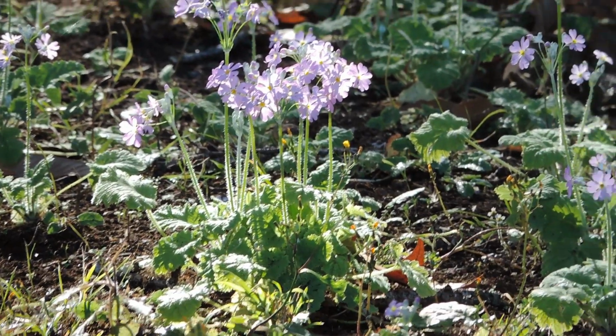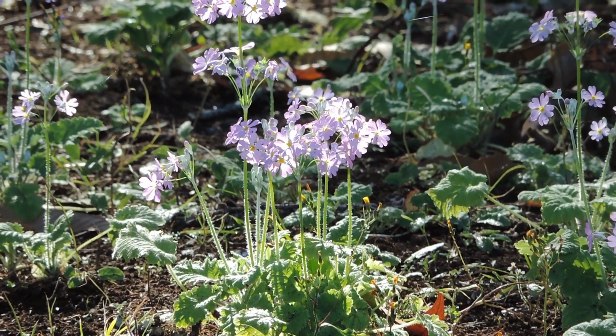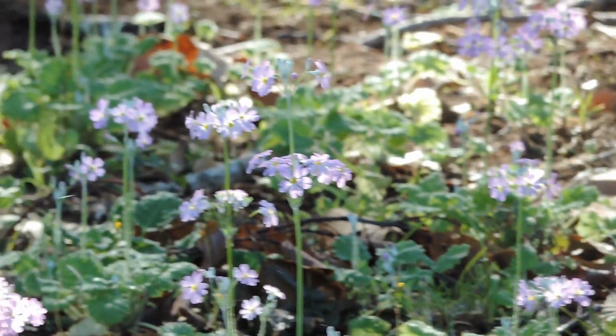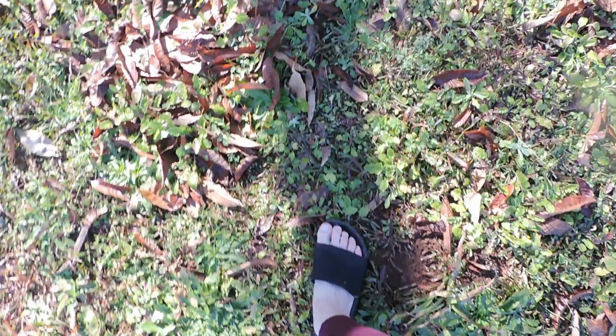While hanging the washing, I've been looking at these beautiful, I think they're called Primulas, that are just growing wild. They are so stunning. You'll also hear a lot of the neighborhood noises. It's quite busy in the neighborhood today, so just random sounds here and there in the background. Here's a close-up look at these beautiful Primulas.